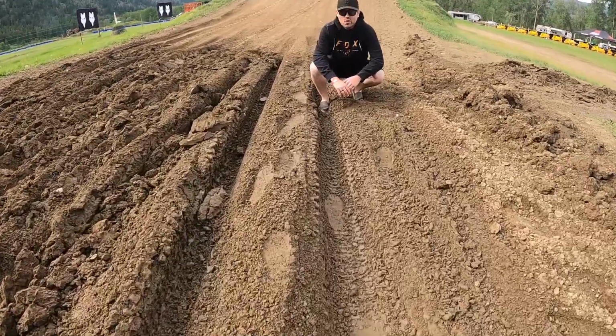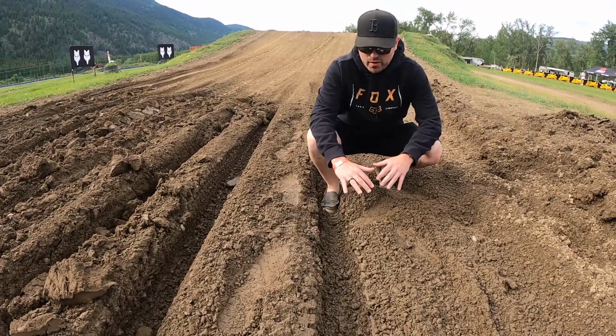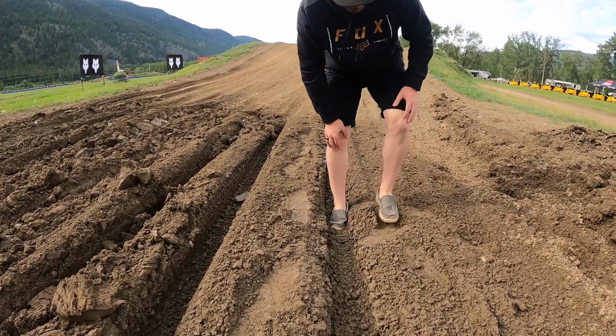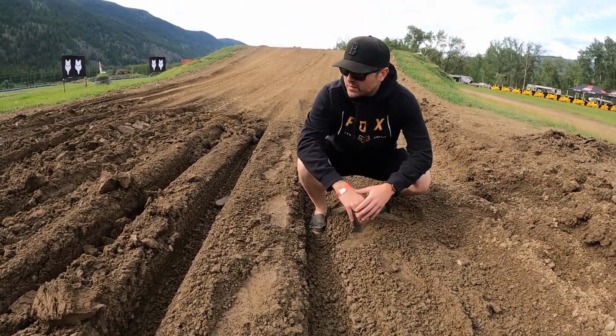This is still some ruts left over from amateur day. The dirt here is really unique because it is pretty hard. It has a harder base, but we got so much moisture yesterday. You can kind of see as I'm stepping through it, you can see the moisture underneath the dirt and just how rutted it gets. So it's going to be a good mixture.